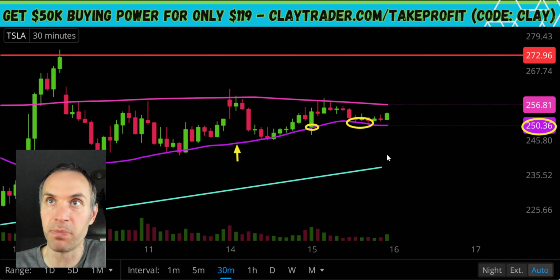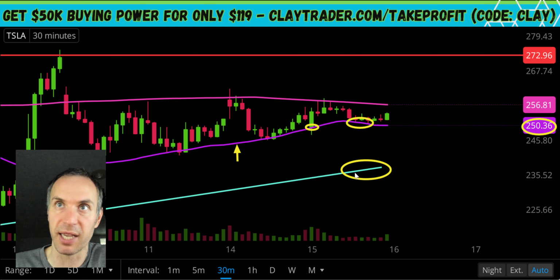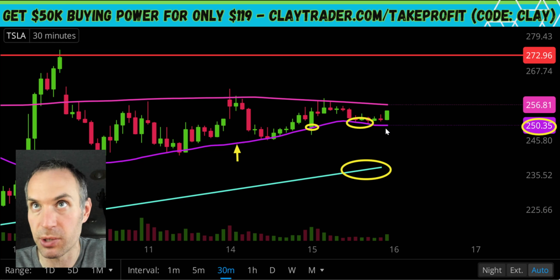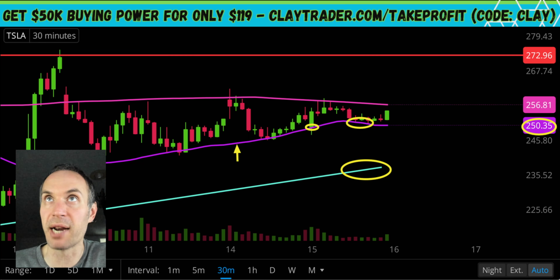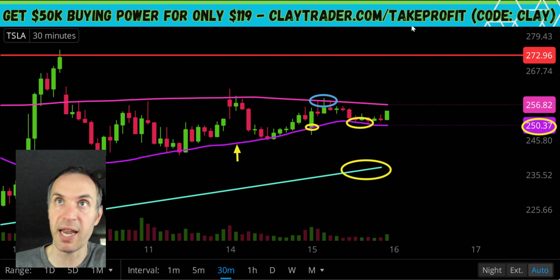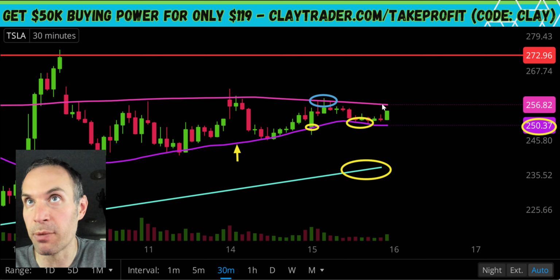Now, if the price falls below it, not the end of the world, because from the overarching standpoint, price has still got plenty of chance to stay above that uptrending trend line right there. But as of right now, the price is still respecting that. And then on the flip side of things, the area that I've talked about in the past couple videos as far as resistance is that pink line there, the 200 period, and you can see, well, once again, this area has behaved as resistance. So moving forward, that'll be the near-term level.